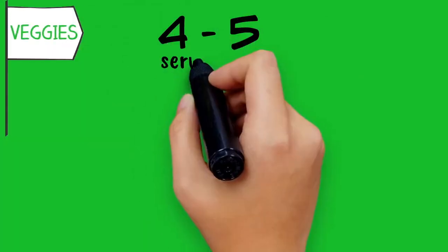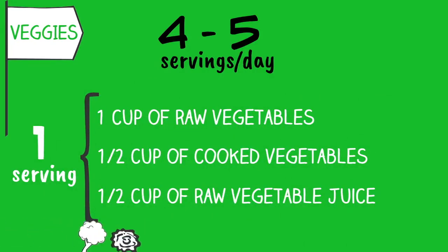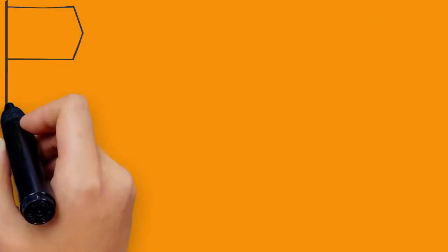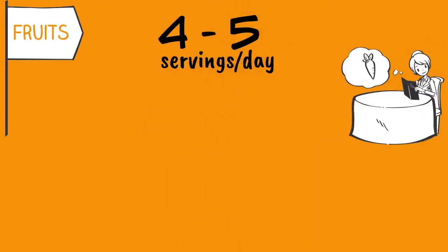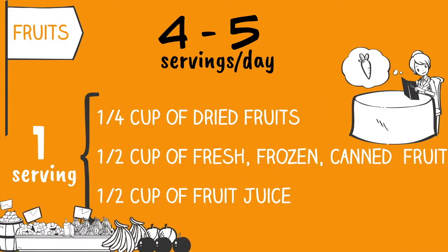For vegetables, we ask that you get 4 to 5 servings every day. One serving is a cup of raw vegetables or half a cup of cooked vegetables or raw vegetable juice. That's about the size of a baseball. Fruits get the same 4 to 5 servings every day. This can be a quarter cup of dried fruit or half cup of fresh, frozen, canned, or fruit juice for one serving. That's about the size of half of a tennis ball.